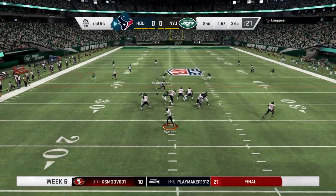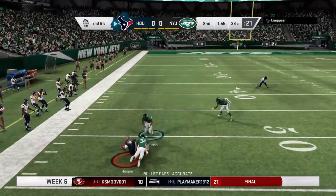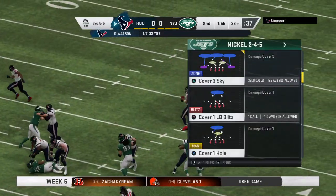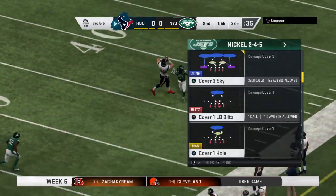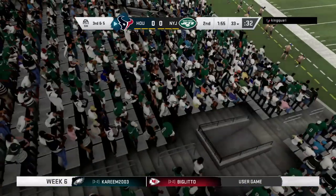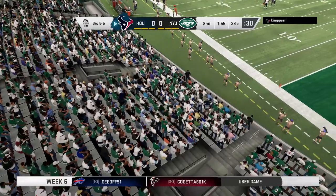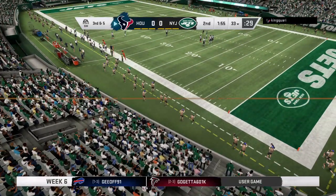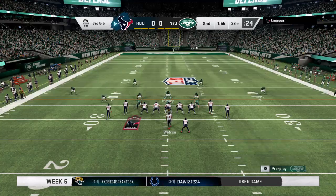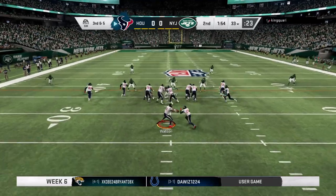2nd and 5 now. Watson. And that'll be incomplete. Took a pretty good shot as he tried to pull that one in. Couldn't hang on 3rd down. This team is not going to make it easy for you. They're a physical group, and we just saw it there on that play. They came in, made the contact, just as he's trying to haul it in. They come up now 3rd and 5 following the incomplete pass.